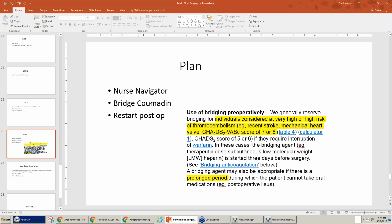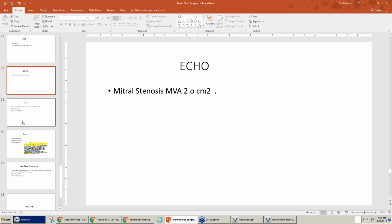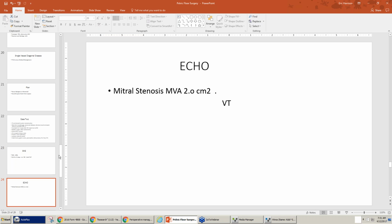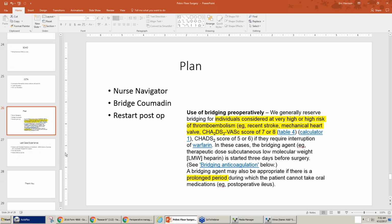And where are we going? Well, nurse navigator again. How about bridging the Coumadin, considering her high risk, and then she's had a TIA in the last 3 months on Coumadin, and she has several risk factors involved with this mitral valve. So let's look at individuals considered at very high risk. As you know, we're not bridging much anymore for atrial fibrillation, but individuals considered high risk. Let's go back and we'll define her normal sinus rhythm, so she's not atrial fib, but she is on Coumadin for her TIA. We weren't able to demonstrate atrial fib.